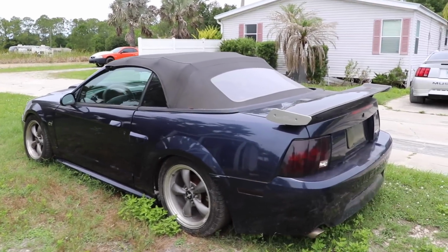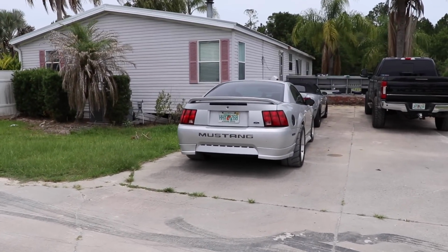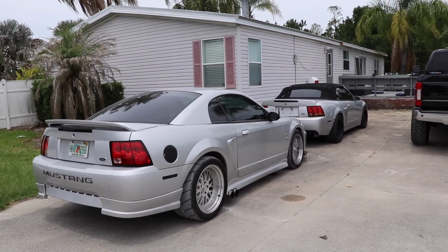This one's the drift vert, which is kind of in limbo for now. Ain't nothing touching my OG car. Love this thing. And my Cobra. Love these cars. So awesome.